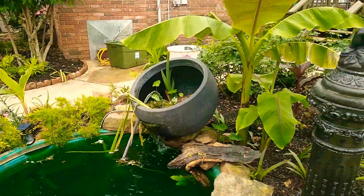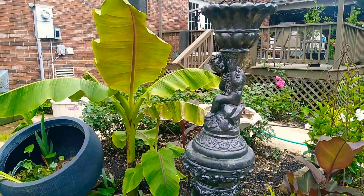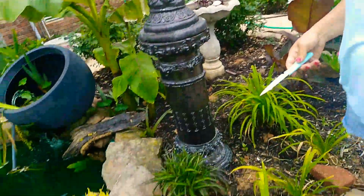Here's our little fountain and our nasty water. There's one of our fishes. Elephant tree. Here's my effort at bonsai. Don't hate. It's a long process. It's gonna keep going.